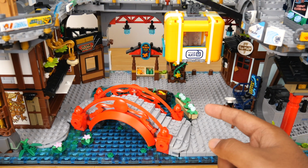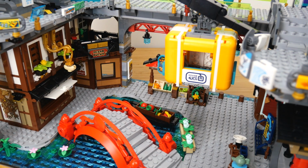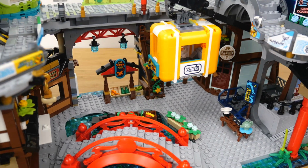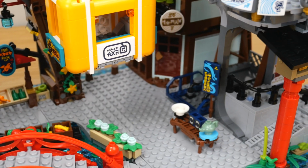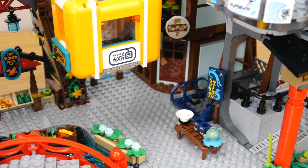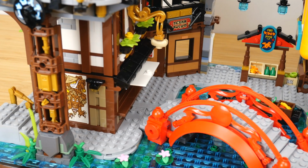I really like the little boat with the fruit. There's a slightly better look at that. And the flower box. There also seems to be some kind of tea stall on the side over here. I don't know what that's all about, but I think it's pretty nice. Everything on the ground floor seems up to the standard of the other Ninjago City sets to me.